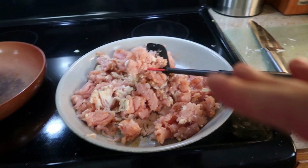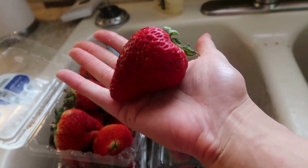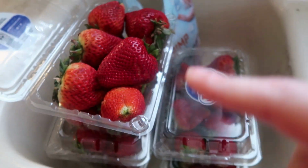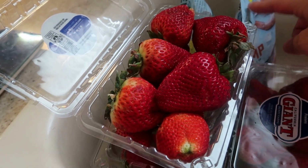So I'm gonna let this slowly cook, and look at these big strawberries I got from Aldi. They're called giant strawberries. They're literally the size of my hand. I'm sure they're genetically modified, but they're so cool. So I'm gonna start cutting strawberries, washing them, and then the shrimp. I don't know how much protein I actually need, so I might wait to cook this shrimp because I might have enough protein already, and I don't want to waste protein. I might keep them in the freezer until I'm done with that and I measure everything out to see.